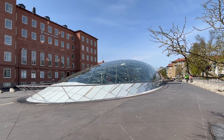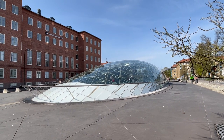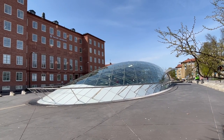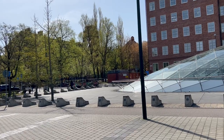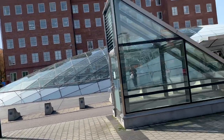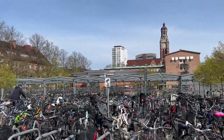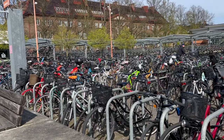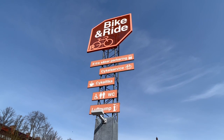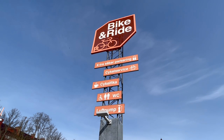Trianglen is one of the stations on the way to Copenhagen Airport from Malmo. And that is probably why this station is in the shape of an aircraft. Because look, that's the cockpit. You really do have to watch out for cyclists here. There are lots of cycle paths and there's even a cycle park outside the station. So there is safe cycle parking, a cycle service if you need maintenance, a cafe, a toilet, and a pump for air.